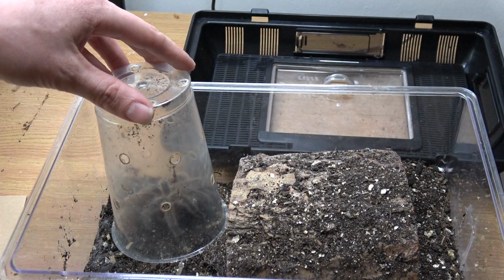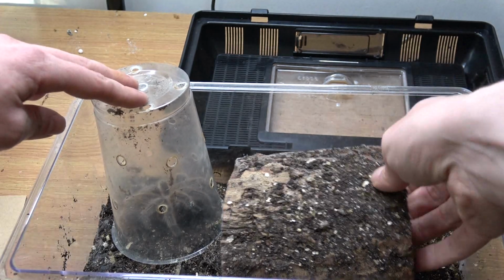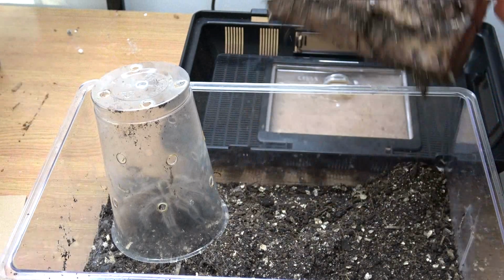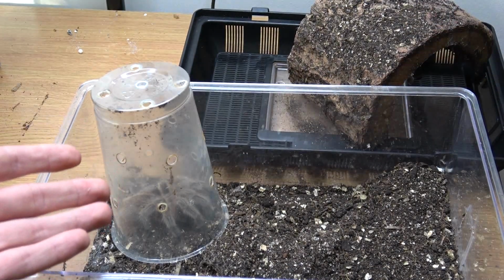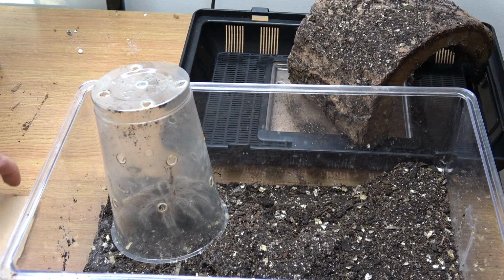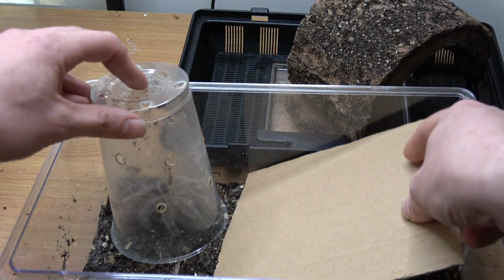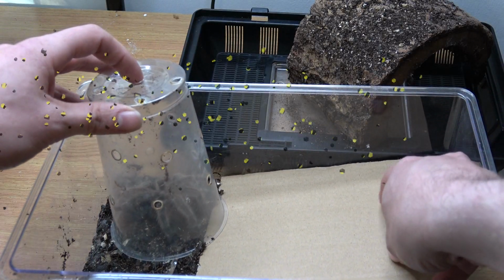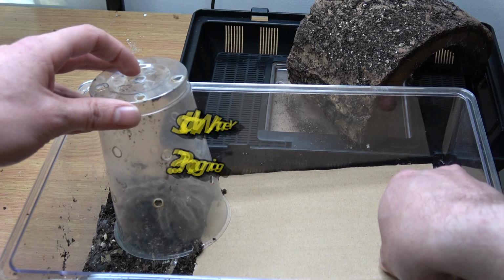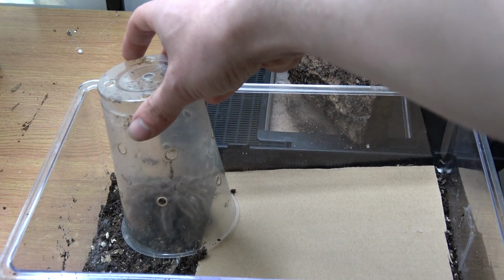Now these are pretty docile tarantulas, however there are some Chile roses that do have a bad temperament. So don't just think because you've bought a beginner species tarantula that it's going to be completely docile. Although Bruce hasn't shown any signs of actual aggression, more just what's going on, I'm going to try and slightly nudge him over so that he makes his own way onto the cardboard.